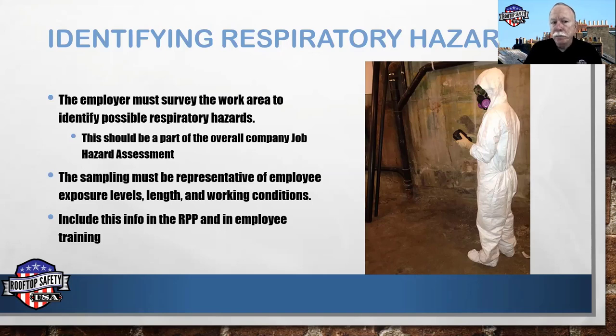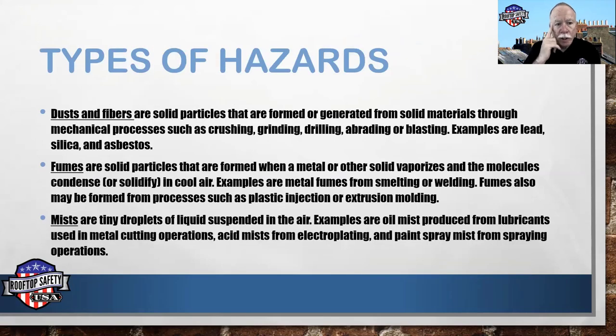The assessment needs to realistically predict what the hazards are, and then develop those into your respiratory protection program and into your employee training. There are a number of hazards. Dust and fiber are solid particles that come from grinding, drilling, and cleaning chimneys. Examples are solid particles like silica and asbestos, hunks of creosote, those types of things.